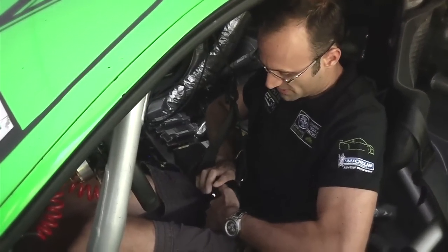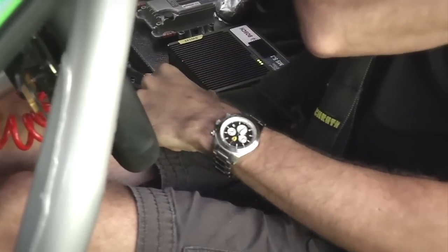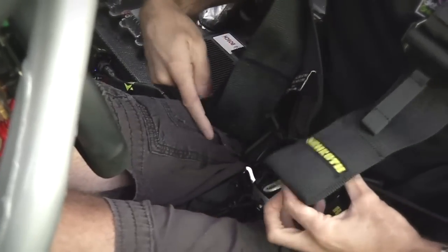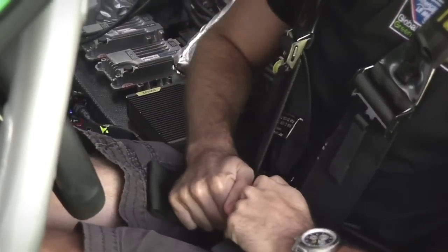Second part is seatbelts. If you're going to have a crash, you've got to have your seatbelt on. And in fact, even if you're not going to have a crash, drivers always got to have their seatbelts on. We wear a 5-point safety harness in the cars: submarine belt, 2 lap belts, and 2 shoulder belts. You're nice and snug in the car. You're not going anywhere. That's the most important thing.